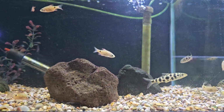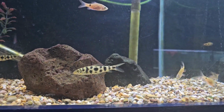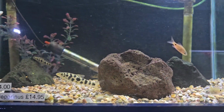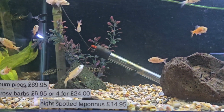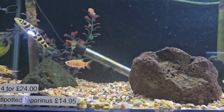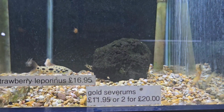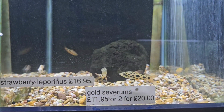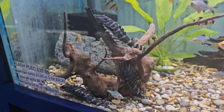And then some Leporinus. I always think about Aquadiction, every time I go into a fish shop, I don't not film the Leporinus because I know you guys like to see them. But again, a great species. Absolutely stunning. They're a riverine fish. I think I've said it before, I'd love to do a riverine tank with a big flow. And I have seen some cracking riverine tanks out there.